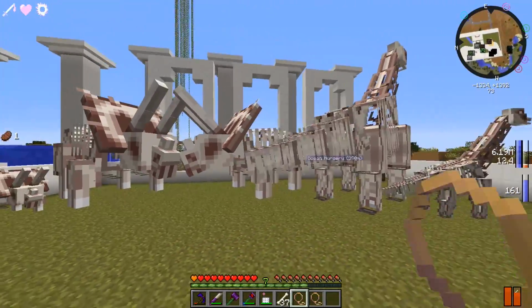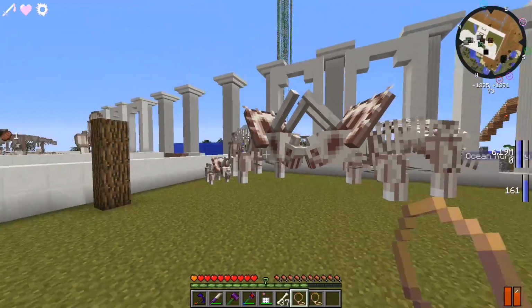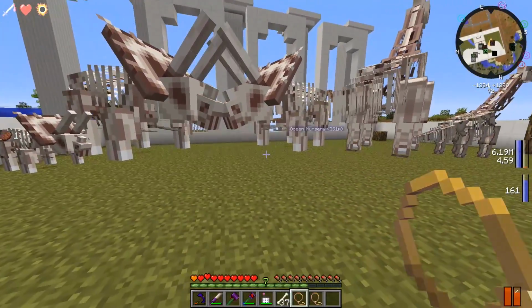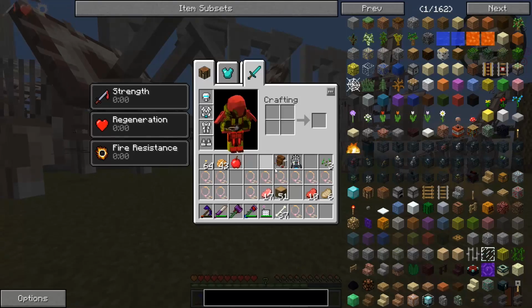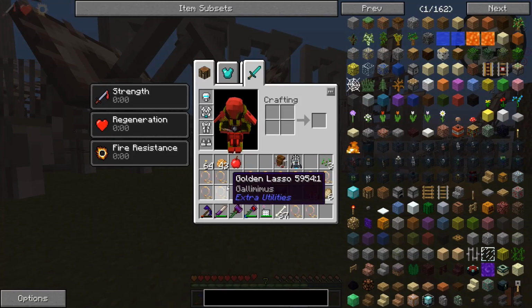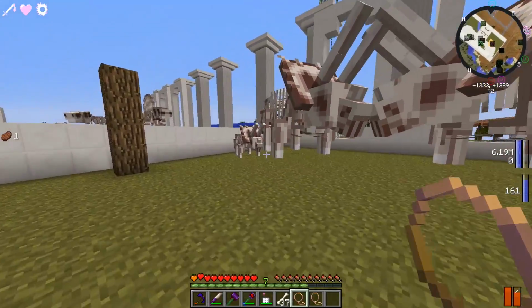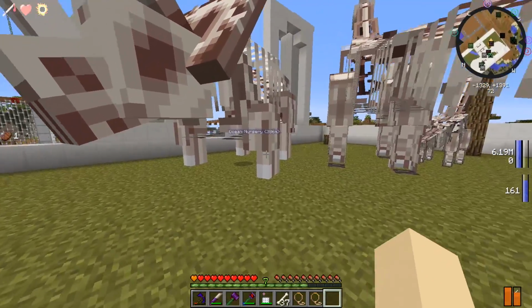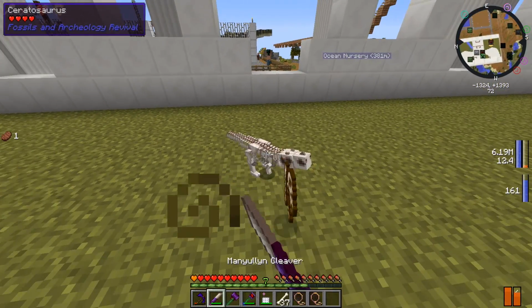I'm thinking here, should we have a smaller Triceratops there? I don't know. Yeah, that'd probably leave a little bit more room for us if we replace that one with a smaller Triceratops. So let's see, where's that Triceratops we just grabbed? Oh, we put him over here. Whoops. Okay, well, I guess I'm just going to have to break this one and hope that I actually place it down to get a Triceratops.